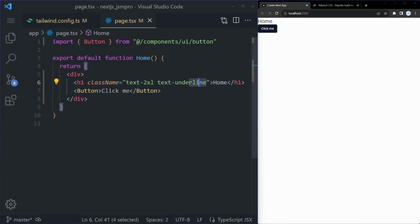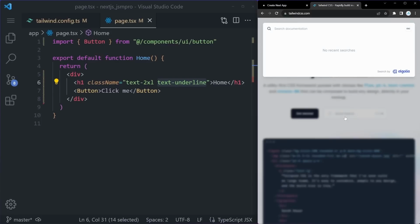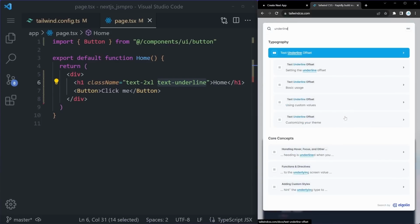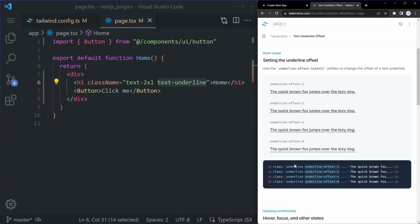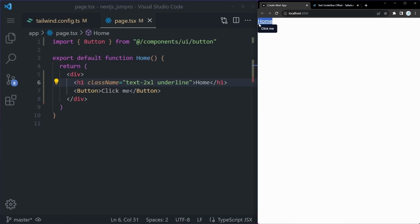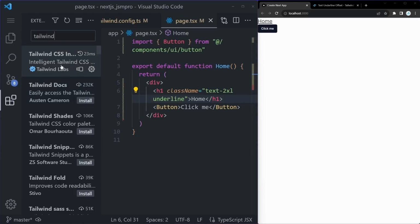So if you ever write some Tailwind class wrong, you can go to tailwindcss.com and just search it here. So I want to learn how to do underline. And you can go under basic usage and immediately you'll see what you have to do. So it is simply underline instead of text underline. So whenever you're unsure of some Tailwind properties that I add, just visit the docs and you'll immediately know what the properties are. Also, you can install the Tailwind IntelliSense package right here.